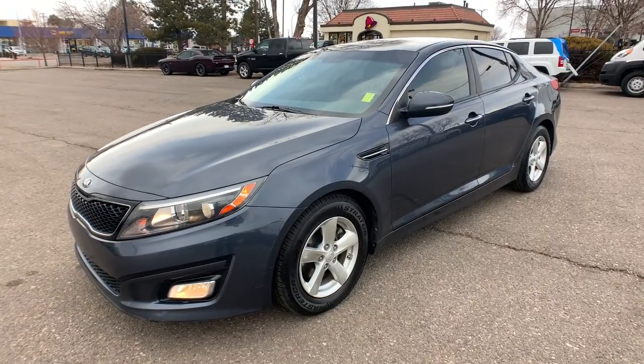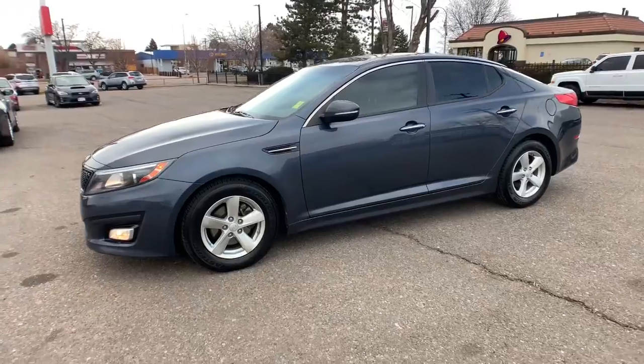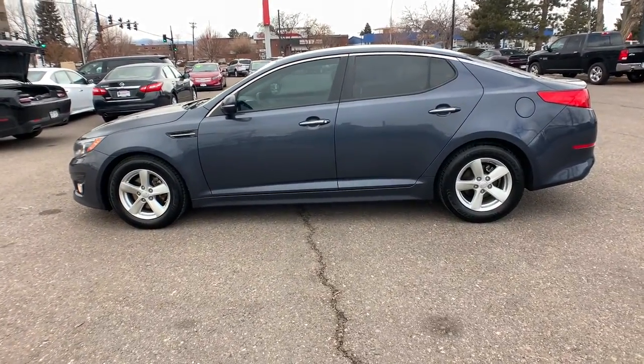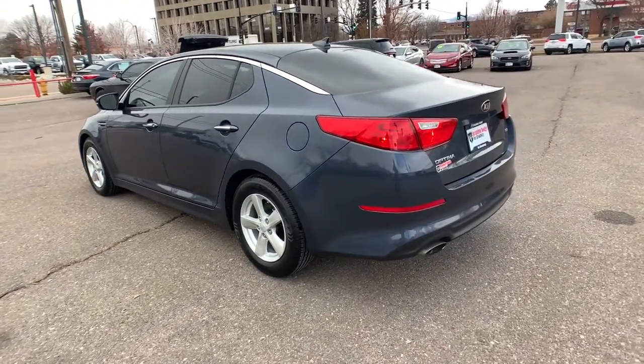Looking for your dream car? It could be the 2015 Kia Optima. This vehicle still has fewer than 90,000 miles on the clock, so it won't last long. Take a closer look at this handsome and capable Optima.